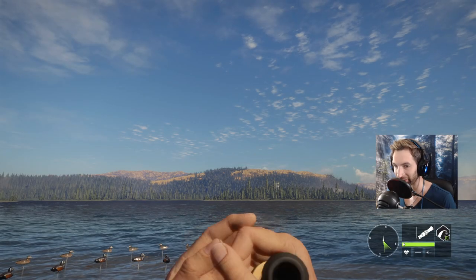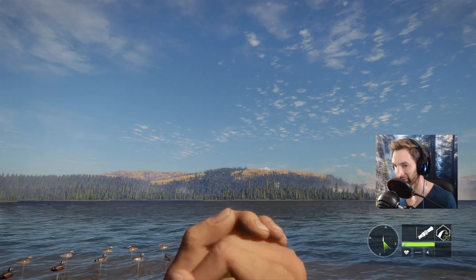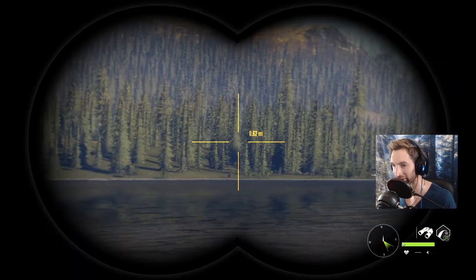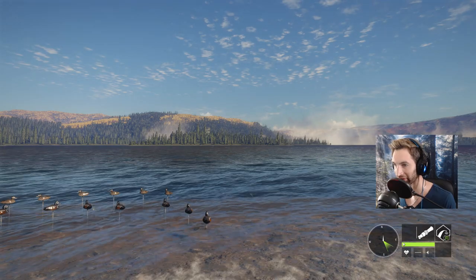We got ducks coming in. It looks like about five or six of them coming in right down the pipe here. A little bit high off to the right, but they should swing around. They're definitely coming in, but actually, they're quite a ways out there. They really are.